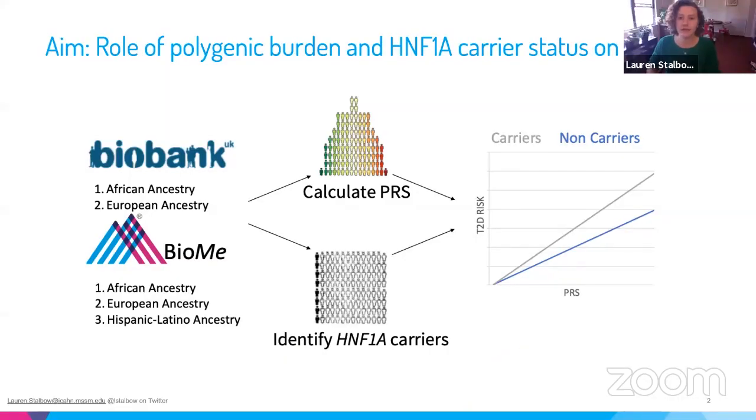Thanks so much for the invitation to present. So today I'm going to be speaking to you about a project that looks at the impact of type 2 diabetes polygenic susceptibility and rare functionally damaging HNF1A mutations on the risk for diabetes.